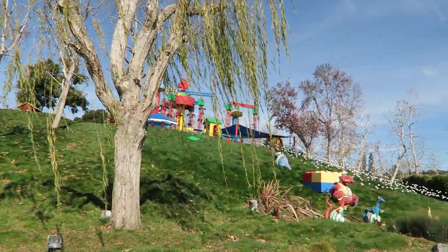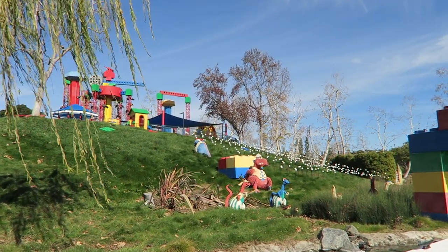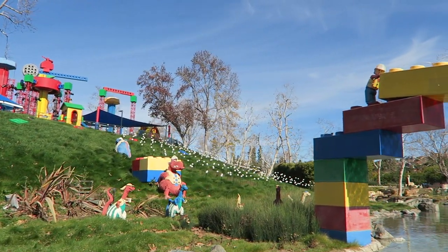Over here on your left is some more of our dinosaur construction crew members. So it looks like these guys have gone on break. Break dancing.